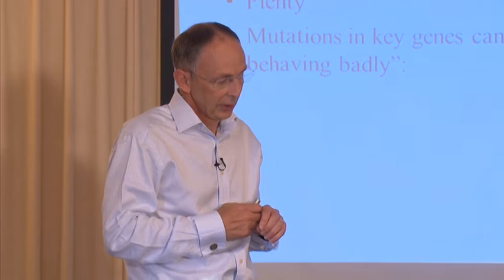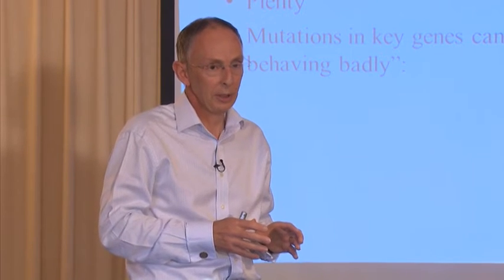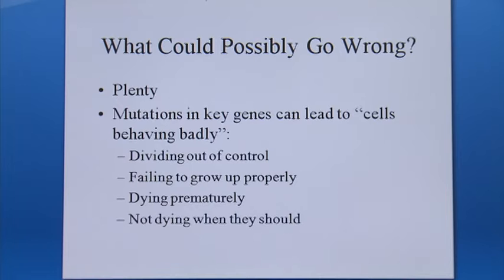The key thing is that you can get mutations in key genes in these cells in the bone marrow, which makes cells behave inappropriately. It makes them divide out of control sometimes. It stops them from growing up sometimes. If you switch off the wrong genes, or you damage or change the genes in your cell, you can have cells that don't grow up properly. You can have them dying before they should, or you can have them not dying when they should. And all these things lead to problems. I'm going to show you examples of that.